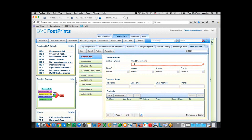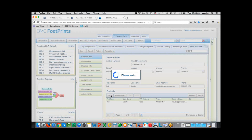So here, I'm going to show you how the first level and second level agents can access the information and the power of BCM. So let's go back to Rob. He is now unable to boot his PC. He called this in instead of doing one on his own, but that's okay. We're utilizing Active Directory here to find him. He'll come up here in a second.